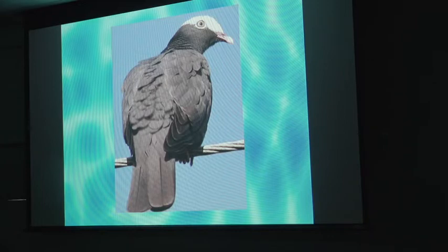So Florida is the only place in the United States where you can see this bird. This bird is called the white crown pigeon. And I think it's aptly named for the white on the top of its head. This is a very beautiful bird. So it's about the same size as the common feral pigeon, what we call a rock pigeon, which I'll show you later. But rock pigeons don't have that white on the top of their head.